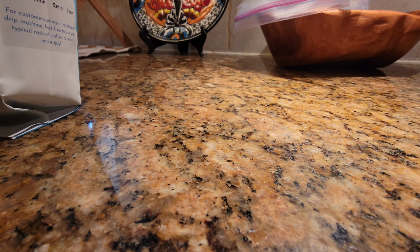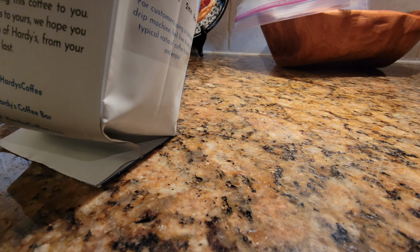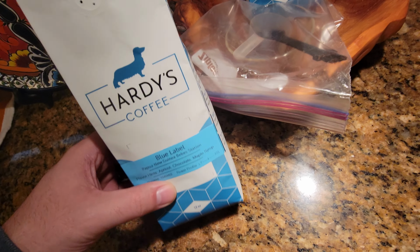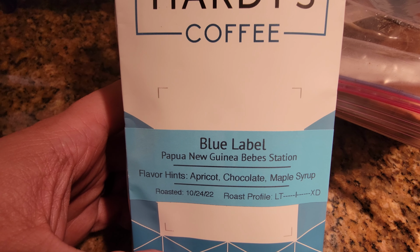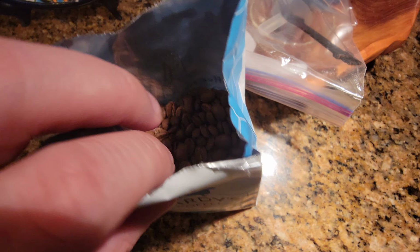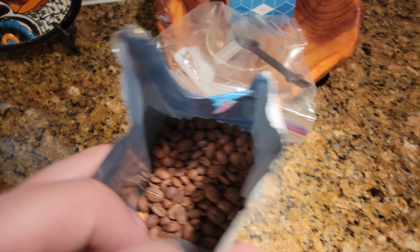All right, maybe I will knife through it and use brute strength. There we go. When you don't have scissors, just cut right through life's problems. Okay, so when looking at these beans, let's see, where are they from again? Papua New Guinea. This one is from Papua New Guinea, Bebes Station. Apricot, chocolate, maple syrup. To me, it looks like a peaberry variety, like those smaller looking beans.